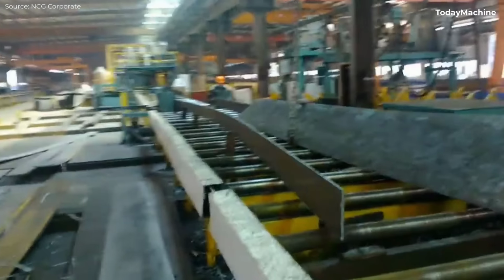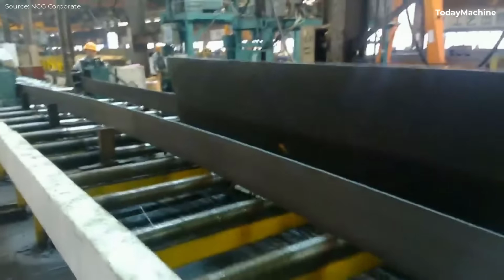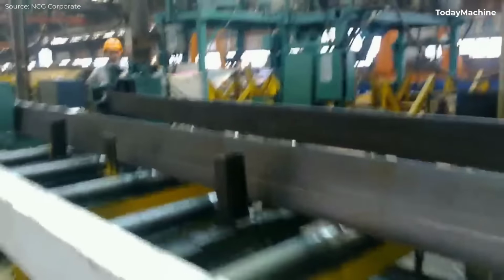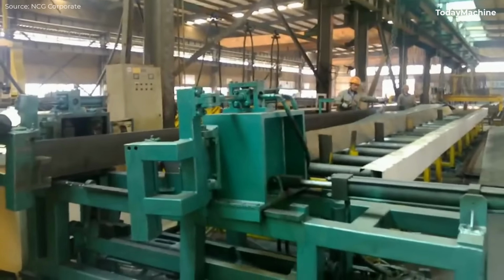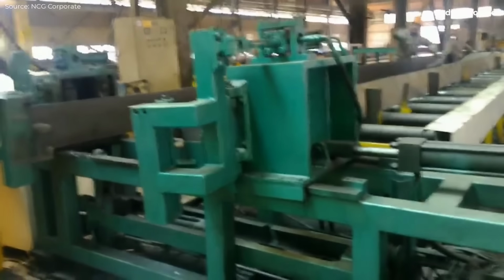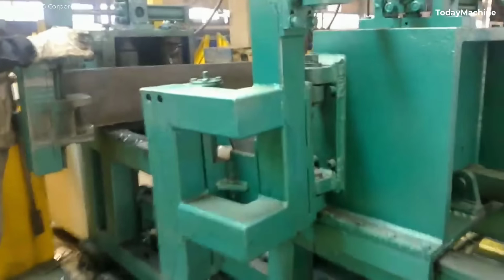The plates are typically made from high-strength structural steel, chosen for its excellent mechanical properties and durability. Assembling plates into an H shape. Once the steel plates are cut, they are assembled into the characteristic H shape. This assembly process involves positioning 2 flange plates and 1 web plate.